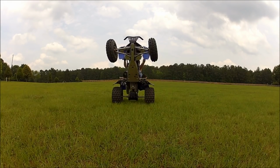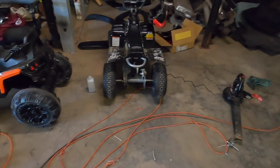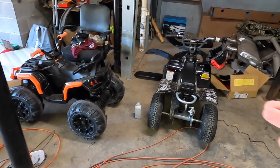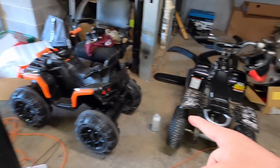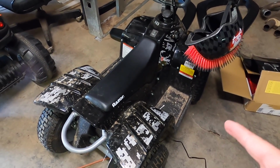But today we're actually going to be working on my, I guess, current four-wheeler. Here's Knox's four-wheelers. He's starting the addiction young as well. We're working with electric right now. We're going to work our way up to something gas powered, but that's his old one, even though it's a little bit bigger. This is his newer one. It's actually really pretty powerful. I can actually ride this thing and it goes pretty good.